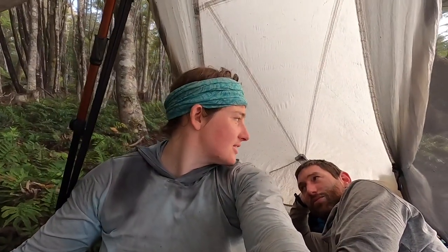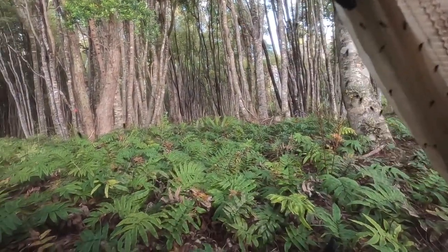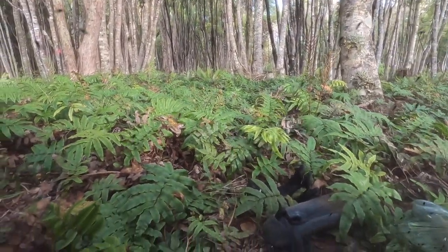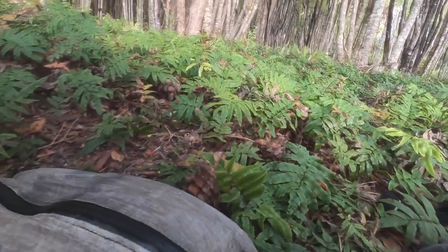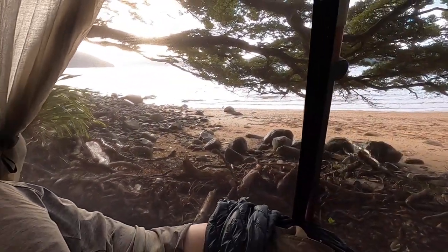Bad here in Fiordland. And here we are, huddled away from all the sand flies, awaiting to take our blood. Oh my god. I can't really see them. Well, there's a lot there. And then this lovely view.